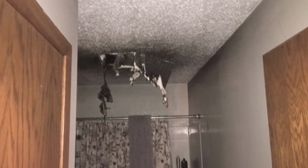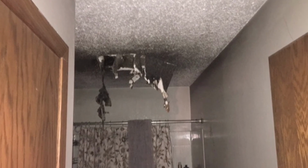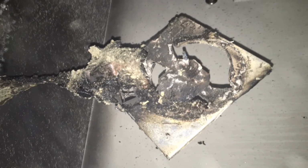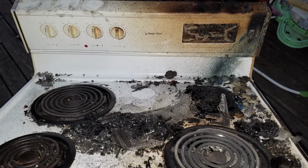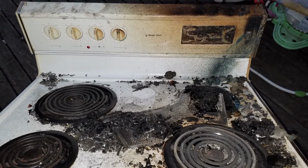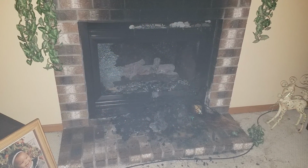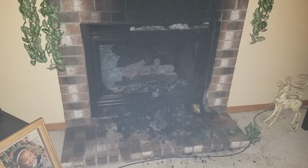Firefighters were called out to a house on Garcia Way when this bath fan caught on fire. This is a good reminder to use a vacuum on your bath fans to clean out the lint that might have built up over the years. Residents at this house on Gannon Avenue had some trouble with their stove, and firefighters assisted with the incident. Now here's a good reminder to keep things away from the fireplace, especially the ones that can burn.